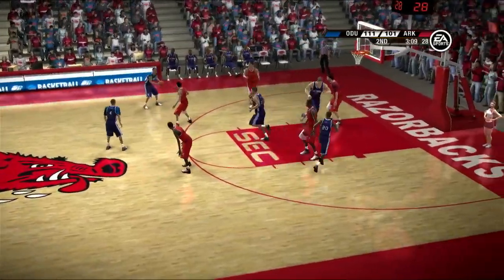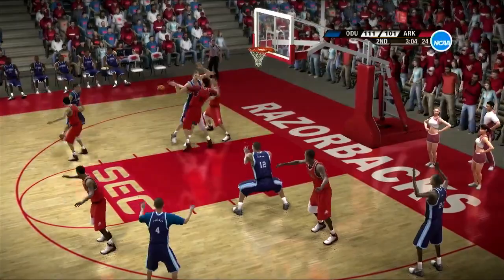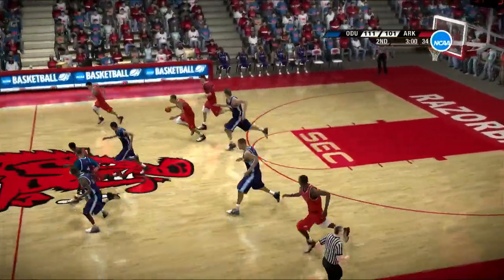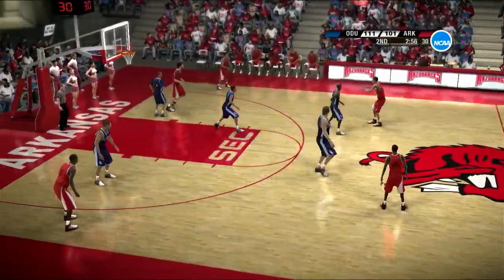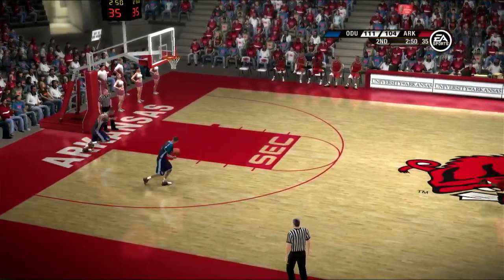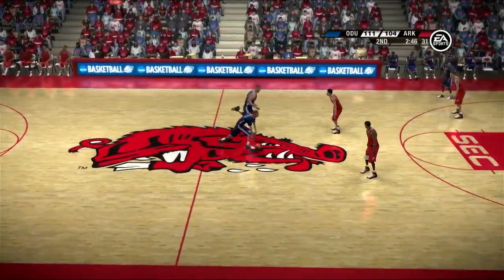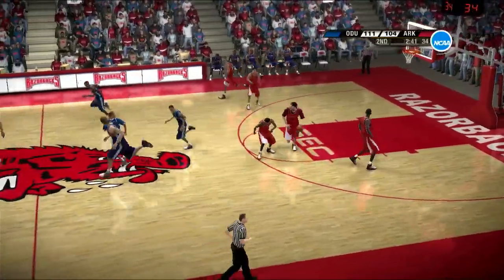Working it around the perimeter. Gave it up. There's a double team waiting there. On the dribble, gives it up. Intercepted. Moving it around the perimeter. Pull-up jumper from way out. He buries the shot. They worked the perimeter, gave it up. Great defense.